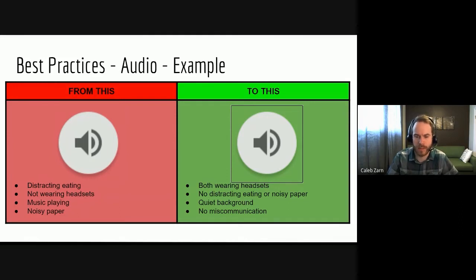So right away you can hear both of us much more clearly. We're both wearing headsets there, and there's no distracting eating. There's no noisy paper. The background is quiet. The music's been shut off. But the main thing here is that there was no miscommunication. All of these little tips are building towards that goal where there's no miscommunication. We both know what each other is saying, and we can hear each other clearly. There's no feedback. We're good to go.